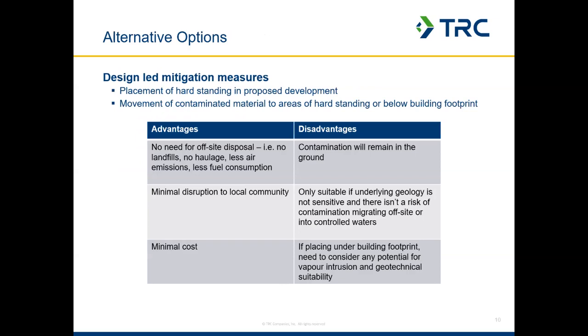adopted at the site. This might include the placement of hard standing at the proposed development. So it works well for commercial type developments where you have service yards and minimal soft landscaped areas. The material could also potentially be moved to other areas of the proposed development where hard standing will be placed or below the proposed building footprints.